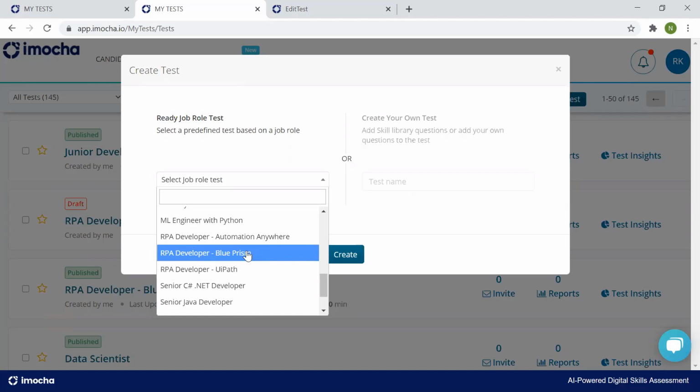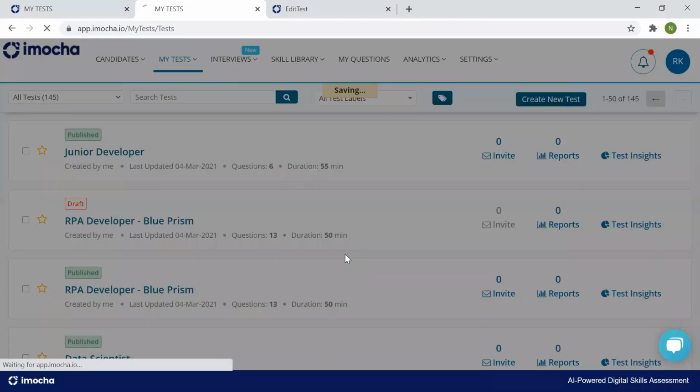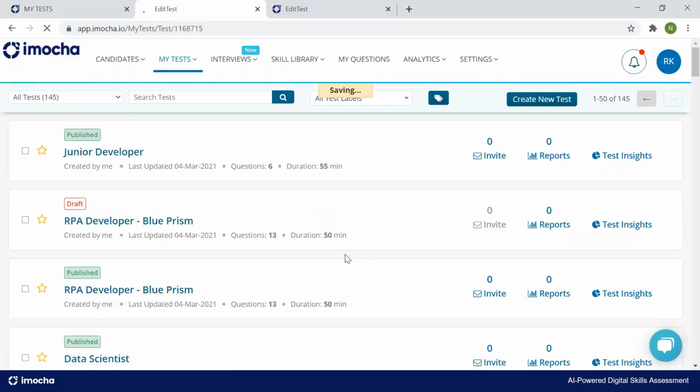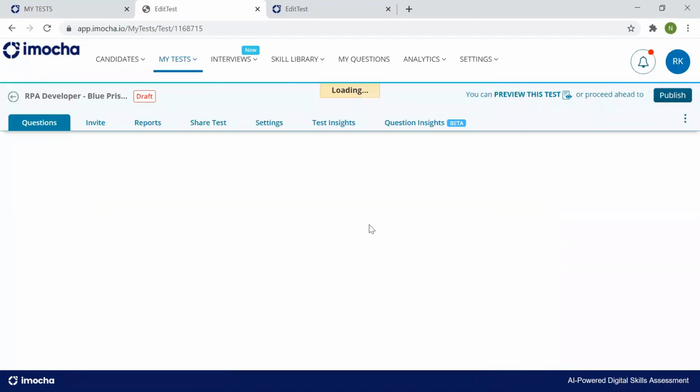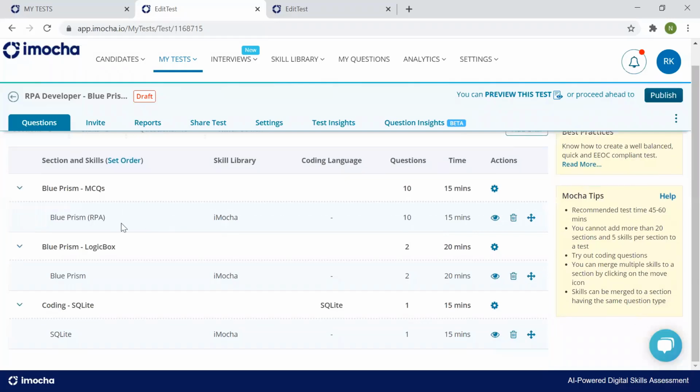Let's say I select RPA developer Blue Prism, and I say create. So this test is created. Any new test that is created will be in the draft mode. And these are the sections for it. I have the Blue Prism RPA MCQ, I have the Blue Prism Logic Balls, and I have the coding SQLite.